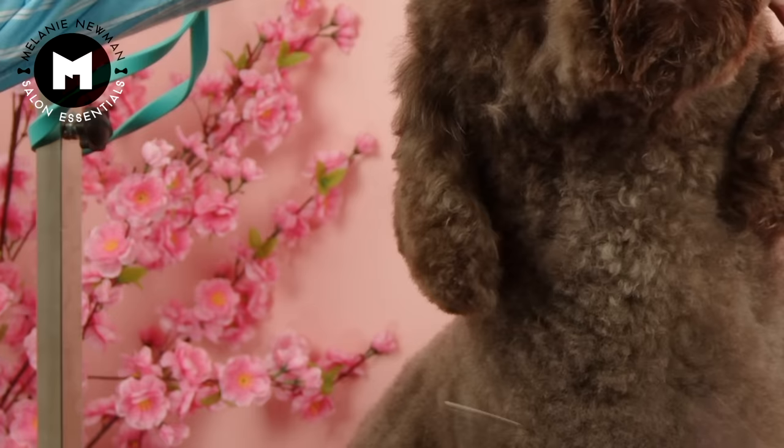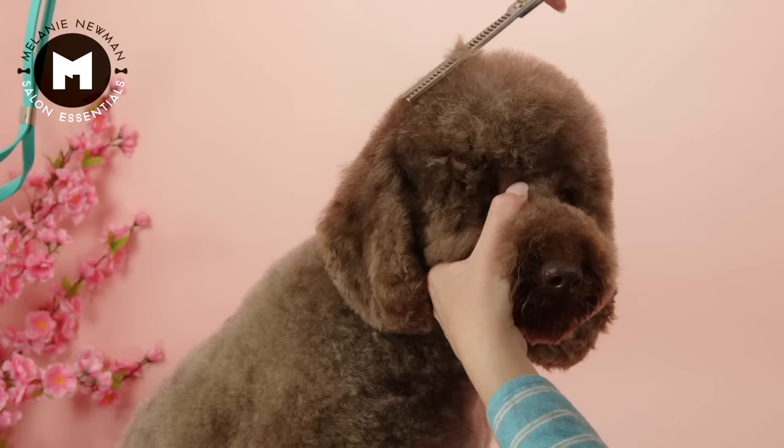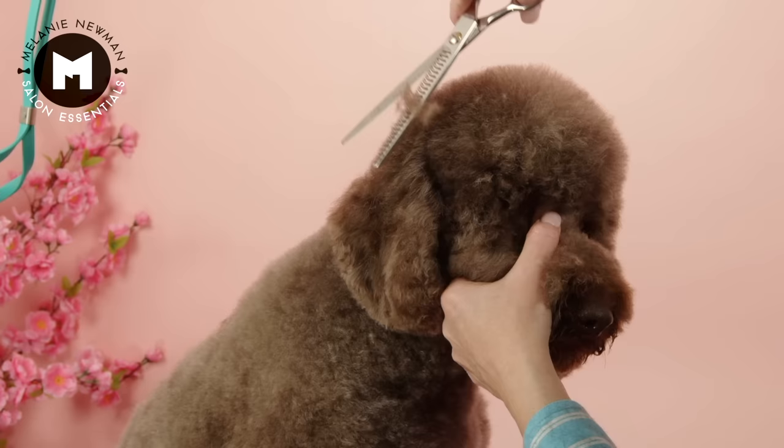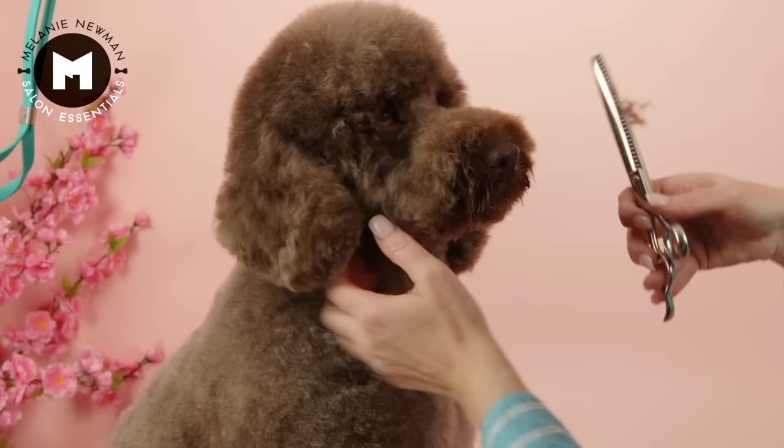And let's just check how it's transitioning into his head. So what I'm going to do is just come off his skull and then come straight down into that ear so it's nice and soft through here. So it changes the front appearance. This softens it all in.